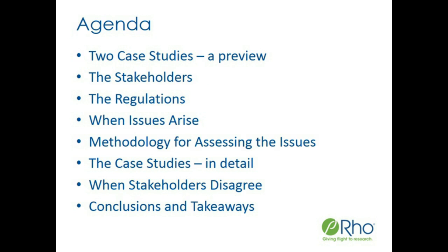So just a quick overview of the agenda for today. In a second, I'm just going to give you a high-level preview of the two case studies that we're going to go over. We're going to move through then to discussion of stakeholders in issues of noncompliance. Diane will take us through reviewing the regulations, and we'll discuss when issues arise and apply some methodology for how to assess and bring sites back into compliance where possible. We will be reviewing two case studies in detail. Just as we move through the methodology, keep these in mind. And then at the end, we'll talk about when stakeholders disagree and how to manage all sides of your team through this challenging time. At the end, we're going to discuss just some conclusions and things that we hope you take away. So without further ado, we'll go ahead and jump right in.